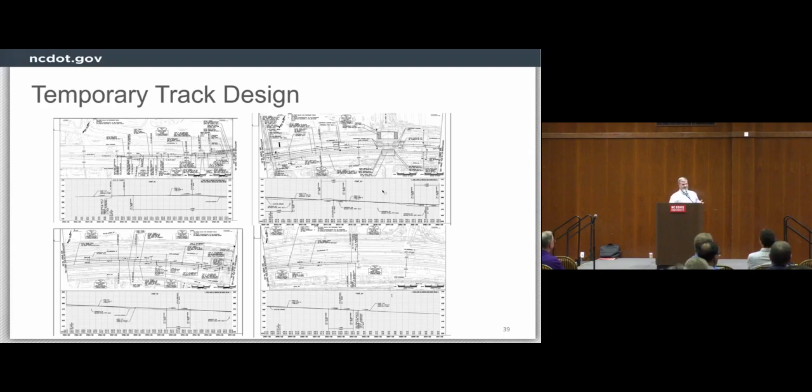It just seems simple to put the tracks down and let the rail run on it, but they actually have super elevation to them going through the curve. Everything's got to be built just right. Very minor room for tolerances there. So a lot of stuff has to go into this, but like I said, coordination on a day-to-day basis is what it took to keep this thing moving.